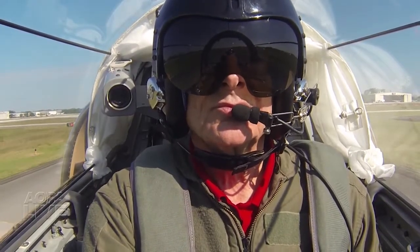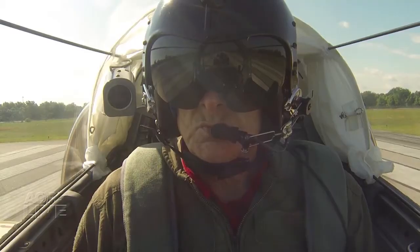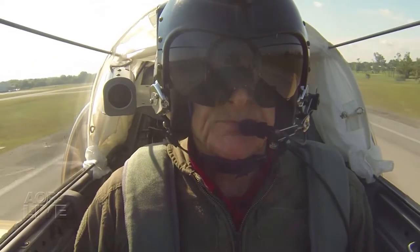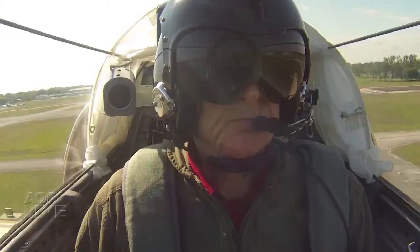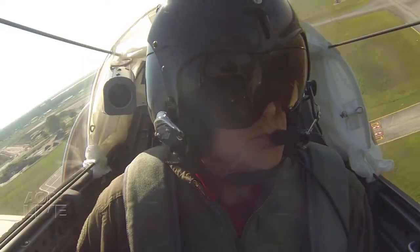Okay, EGT is normal, vibrations are good. Here we go, off the brakes. Airspeed's alive. Airplane's alive. Comes to 95. Little rotation. I'll let it fly off. Positive rate, gear is coming up. Flaps are coming up. And let's go left turn.